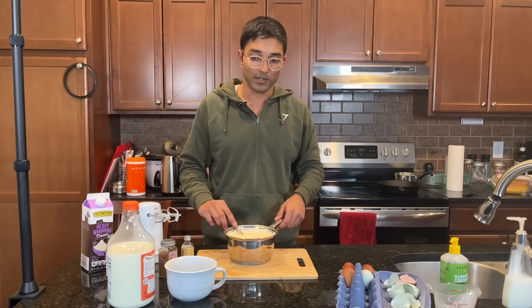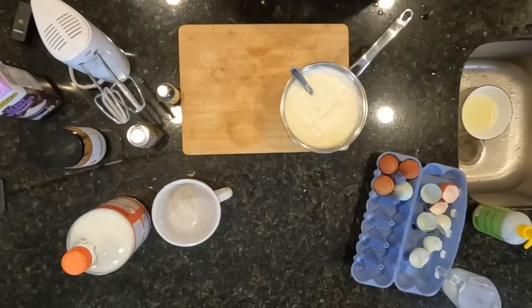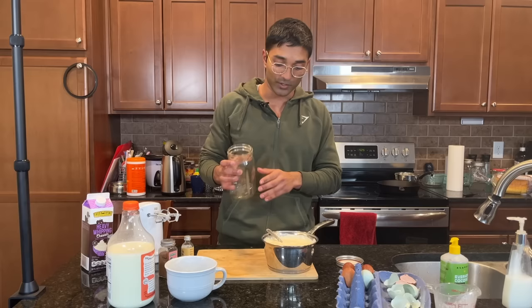So we have this mixture. I think we have all the ingredients combined. Very good. Now let me grab one of these glass jars. Try not to use plastic jars. Plastic jars will leach chemicals into your food. Like, literally, they'll leach microplastics and chemicals into your food. So no plastic.